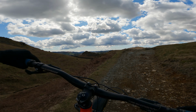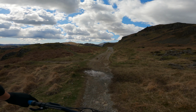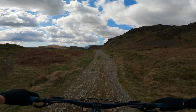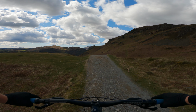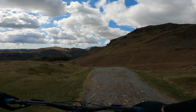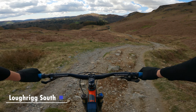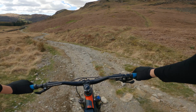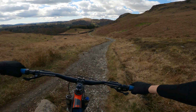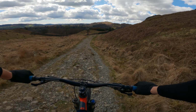Alright, welcome to the Lake District. It's my first time riding here, and today we're going to be doing the Keld and Loughrigg terrace ride. It should be a good one. Weather's nice, and today is the first day in the UK that pubs and shops are allowed to reopen, April 12th. So everyone is inside. Well, not inside, but at the pubs and not out on the trails, so hopefully not too many people in the way.